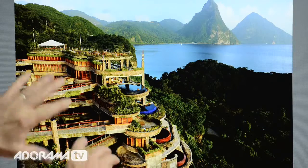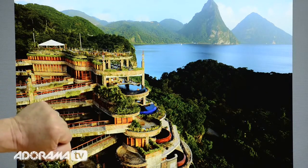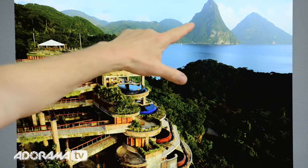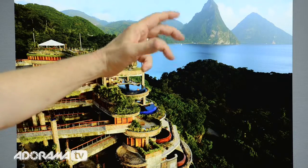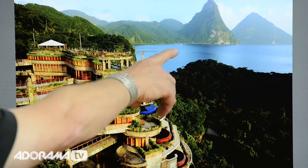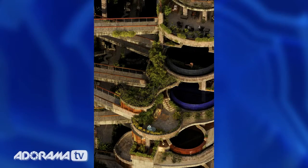This is a beautiful scene. It shows the hotel. This is on Chastenay, Jade Mountain, down in Saint Lucia, beautifully nestled in the green. There's a monument, basically, or a national landmark for Saint Lucia, the Piton Mountains in the background. You've got a sailboat out in here. That sailboat, by the way, is on a radio remote. It's a software program. No, I'm kidding. Anyway, entire to detail.